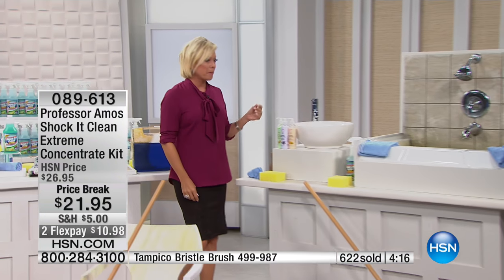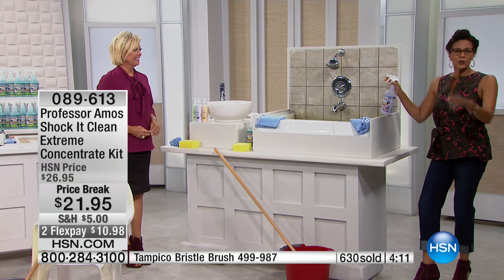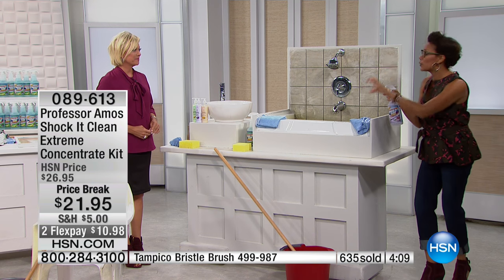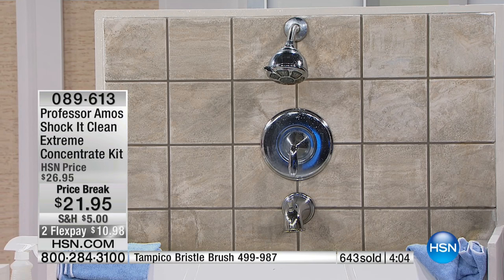Look at this. Can I show you this? This is like my favorite. This is like a cleaning hack right here. Cleaning hack, you know, we want to cut your time, make it really easy for you. You take a bottle of Shock It Clean, keep it in the shower, keep it by the bathroom, and I spray it. Our brand new Tampico brush, oh, this is my bestie right here.